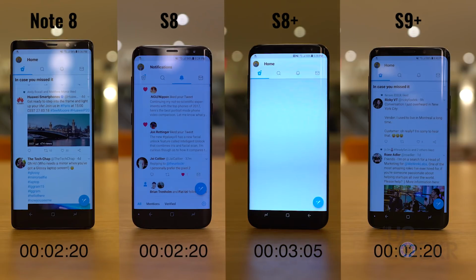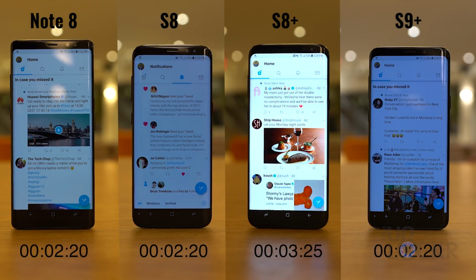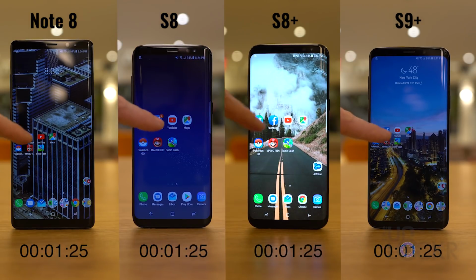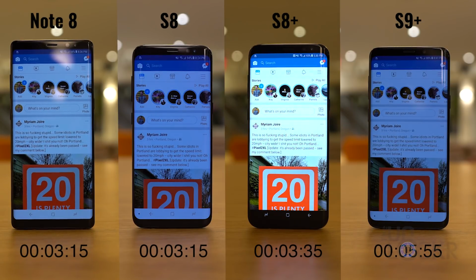It seems that the Note 8, the S8, and the S9 are all tied for about the same at a little over 2 seconds, with the S8 Plus lagging just a little bit behind by another second. Next up, we have Facebook. In this one, we have the Note 8, the S8, and the S8 Plus all around about the same time, a little over 3 seconds, with the S9 Plus actually taking 2 extra seconds.